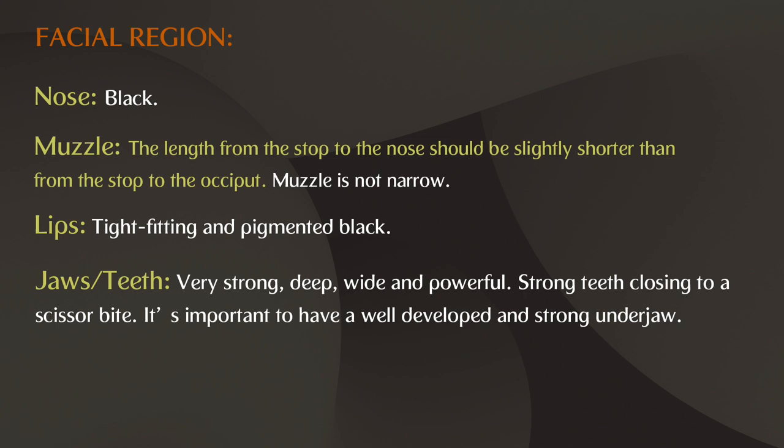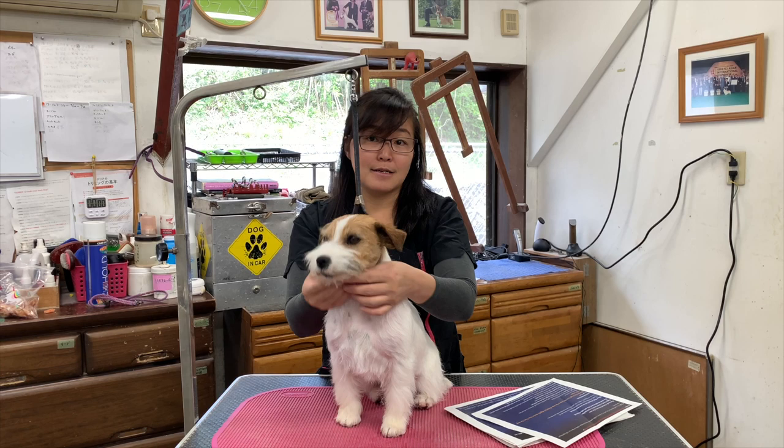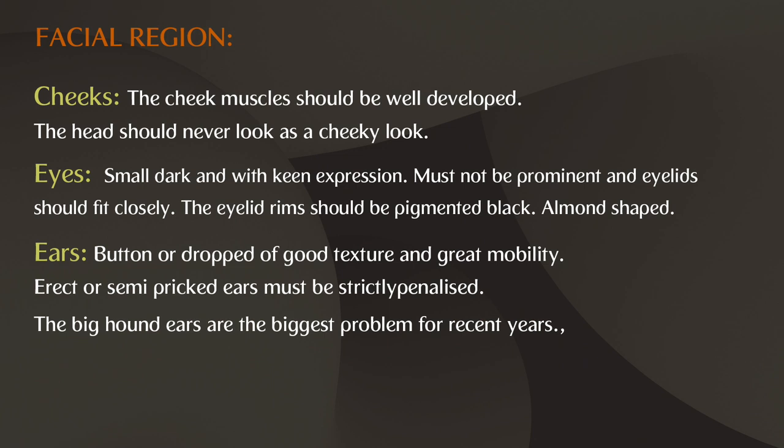It's important to have a well-developed and strong underjaw because this is a working terrier. If they have a weak, thin underjaw, they cannot do the hunting. Cheek: the cheek muscle should be well developed. This is very important. If the dog doesn't have a strong cheek, then the muzzle can be snipey. They should never look cheeky.